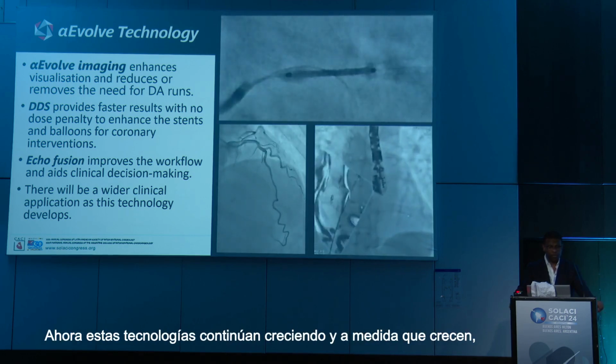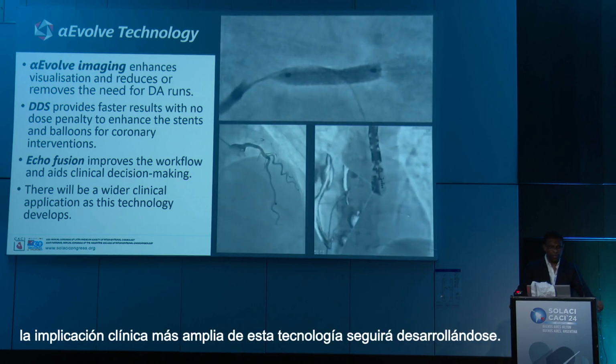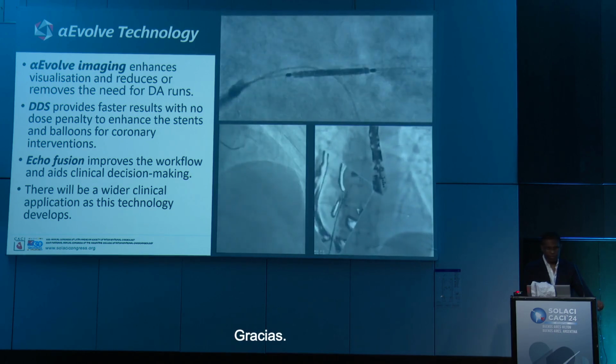Now, these technologies continue to grow, and as they grow, the wider clinical implication of this technology will continue to develop. Thank you.